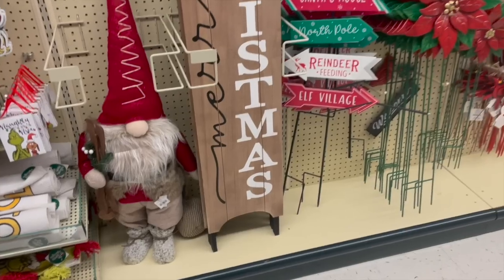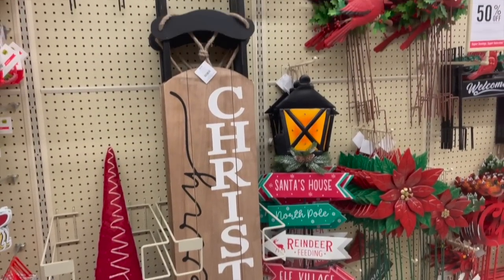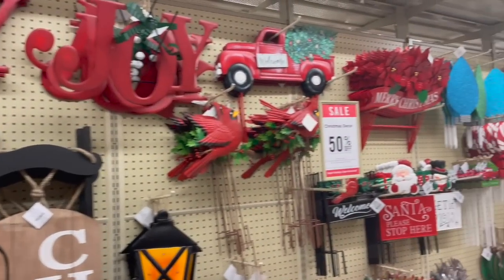Here were some yard stakes and outdoor signs.